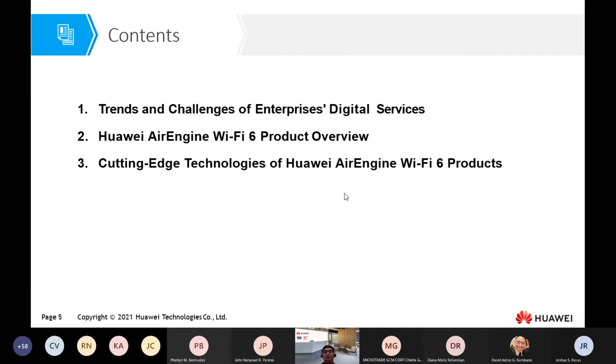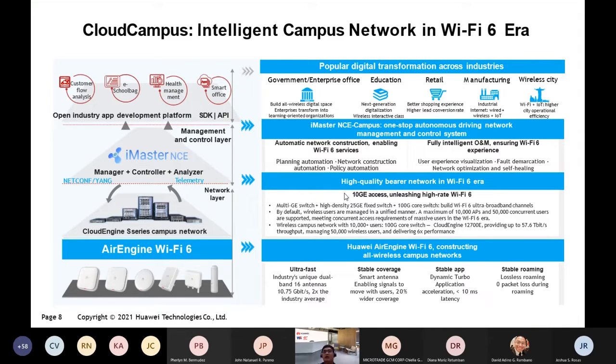In this slide, just like I said earlier, we have the iMaster. What is iMaster? iMaster is a management platform, the control system for the autonomous driving network. You have the planning, the network construction, the automation, and the policy all in the platform. With the iMaster NCE, you also have intelligent O&M, or operation management, where you can do user experience visualization, fault demarcation, network optimization and self-healing.